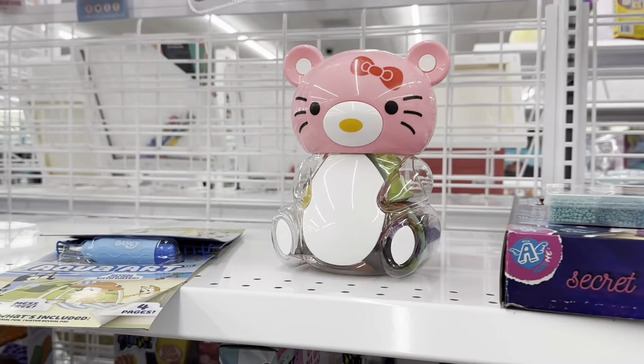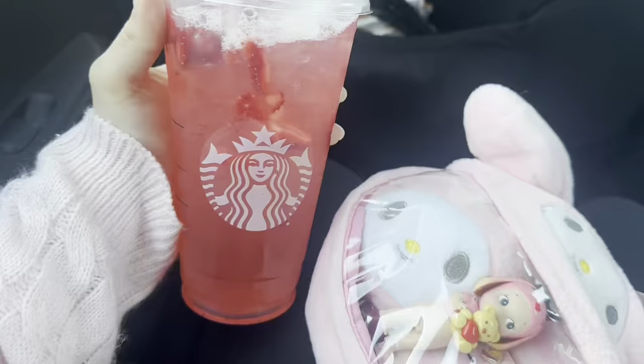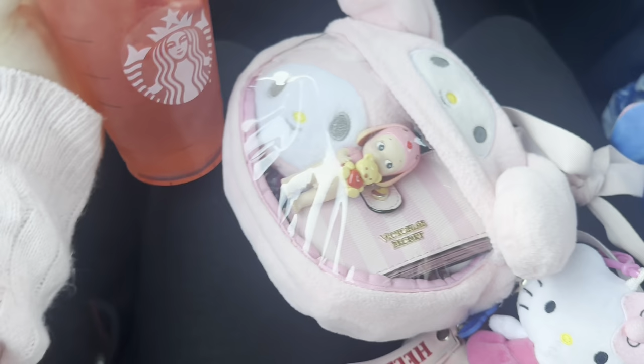This was so random. There were so many snacks. So here's me with my cute purse, but you know, we grabbed some Starbucks and it was so yummy.